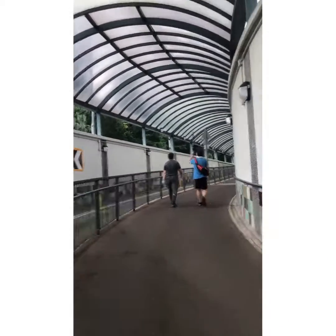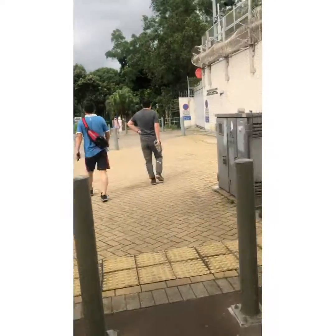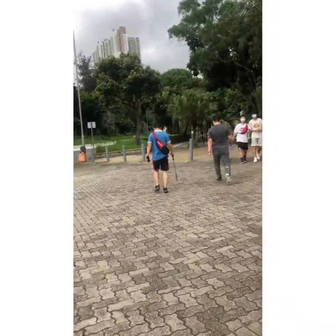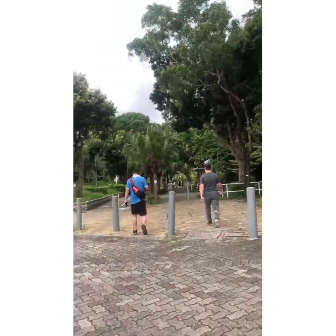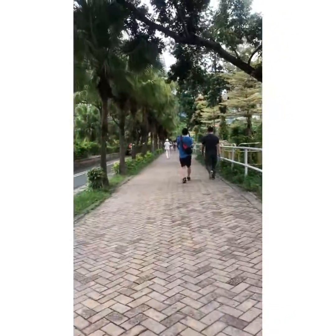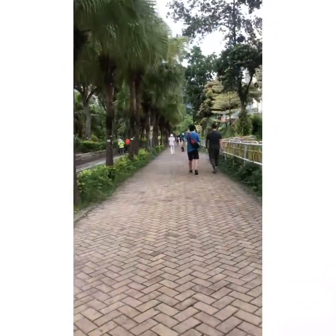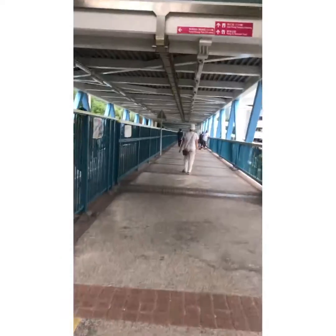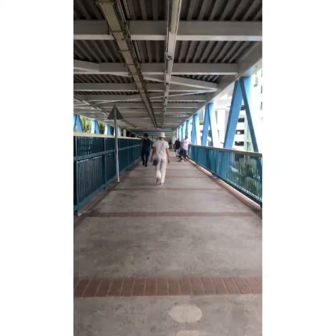Walk through this area and just a bit of walk beside the highway road. So we're gonna walk through this area, and it's quite a bit far. And through the bridge, this is Yatong Bridge. So we're gonna walk through this Yatong Bridge.